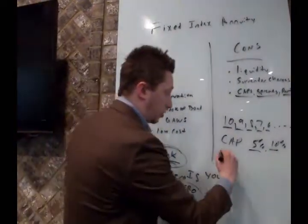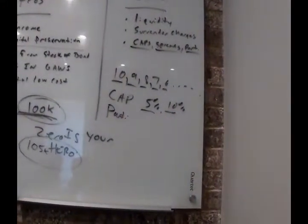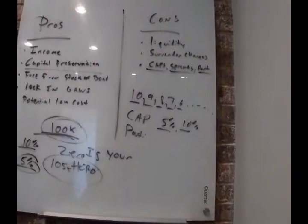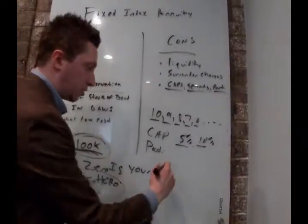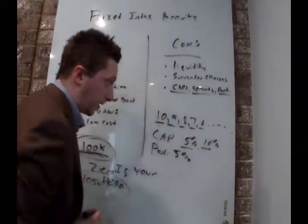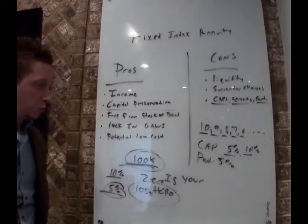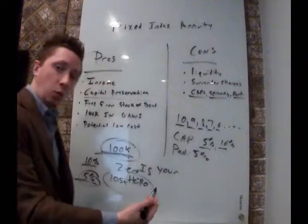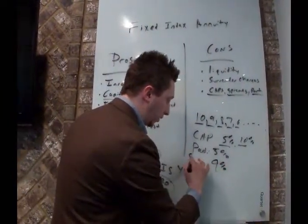Another way that they can structure these is a participation rate. So how much do you get to participate in? Let's say the S&P does 10%, but it's got a 50% participation rate. Well, that means you're going to participate in 50% of that 10%, meaning you return 5%. Okay? And then another component, they may have a spread. So let's say the spread is 1%. If the S&P does 10, they're going to take 1% back. So they may give you 9% in that scenario, okay, on a spread.